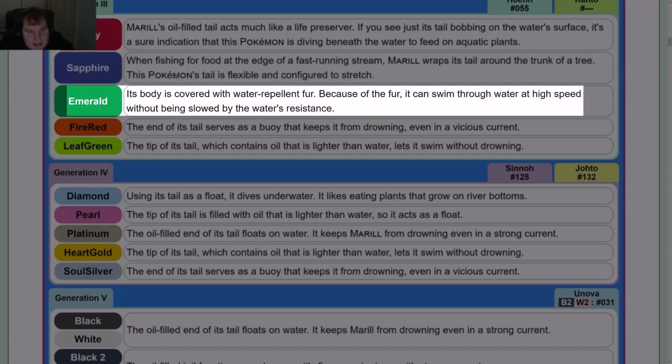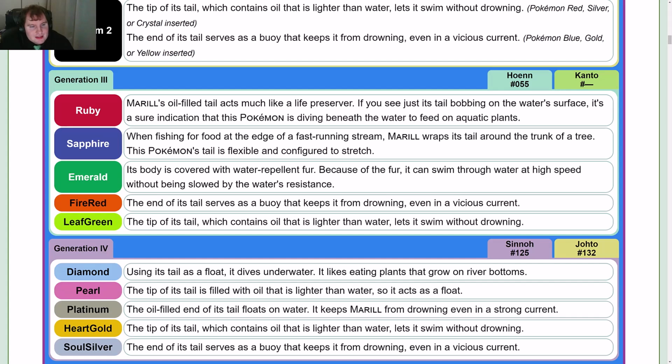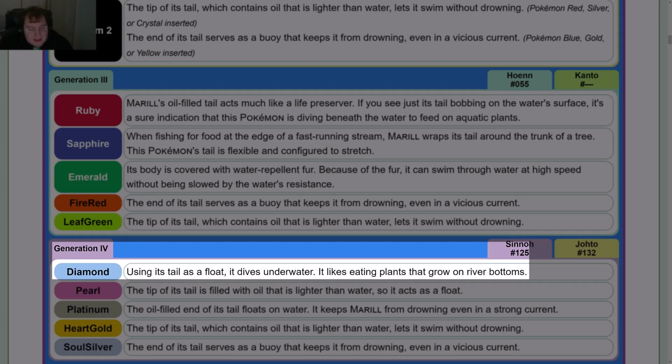Emerald, its body is covered with water-repellent fur. Because of the fur, it can swim through water at high speed without being slowed by the water's resistance. Fire Red is the Silver entry, and Leaf Green is the Gold entry. In Gen 4, Diamond, it dives underwater.